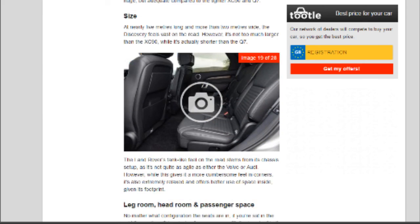Size. At nearly 5 meters long and more than 2 meters wide, the Discovery feels vast on the road. However, it's not too much larger than the XC90, while it's actually shorter than the Q7. The Land Rover's tank-like feel on the road stems from its chassis setup, as it's not quite as agile as either the Volvo or Audi. However, while this gives it a more cumbersome feel in corners, it's also extremely relaxed and offers better use of space inside, given its footprint.